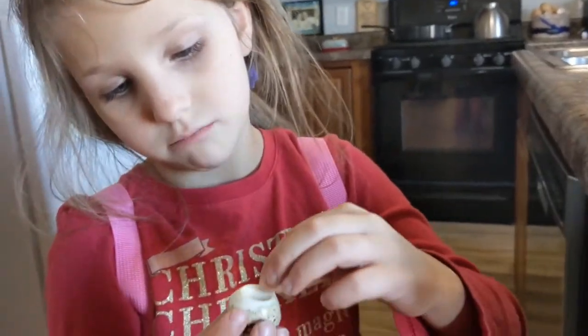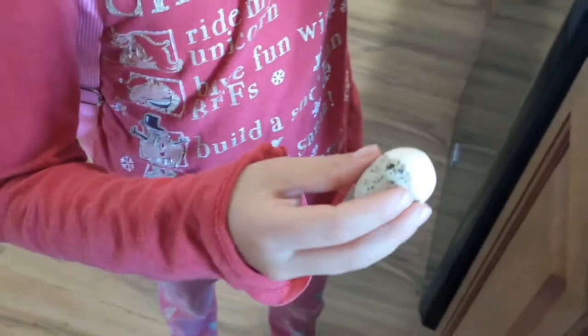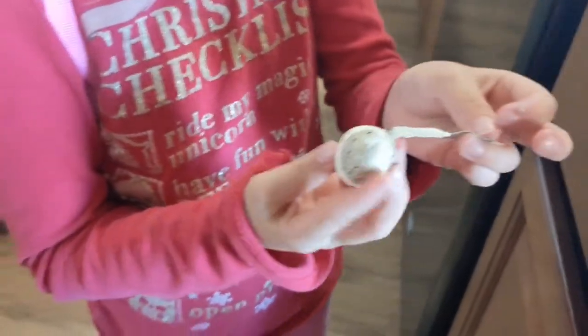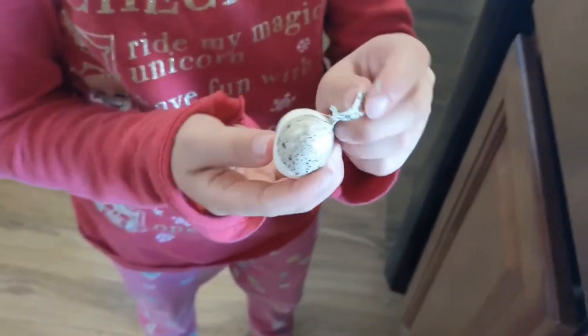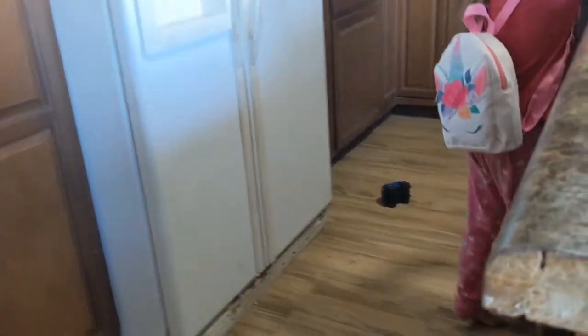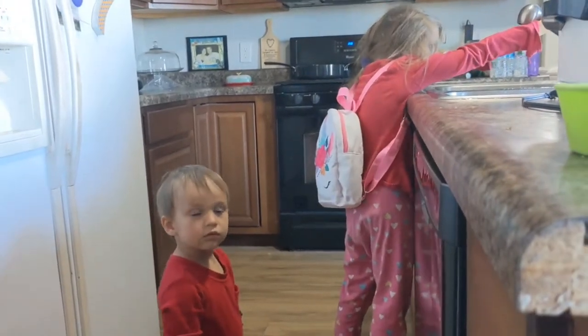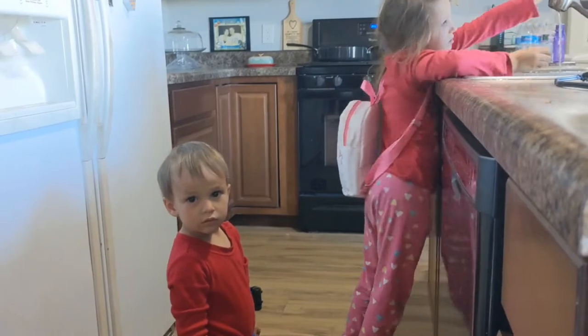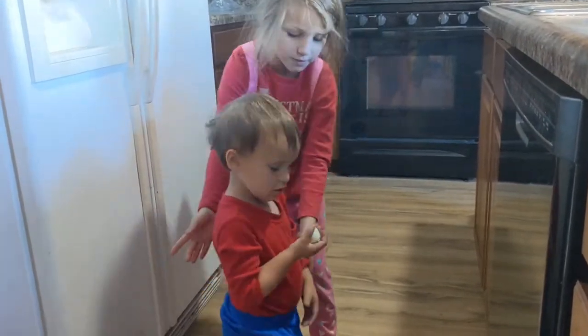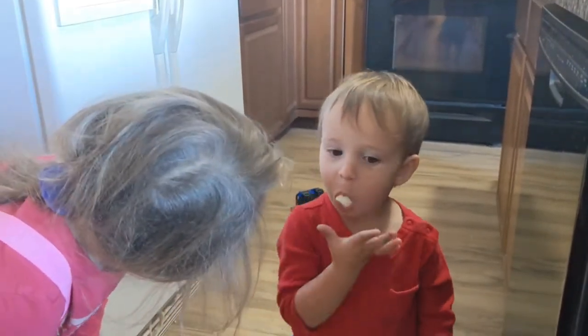Is it hard to peel? Yeah. Bless you. Yeah. Any shell on there? Maybe rinse it off to make sure there's no shell. Get down and try it, Emmett. Okay, so get him for the video and then eat it, okay? Get him for the video. Is it good? It's kind of big for his mouth. Let's bite it in half.